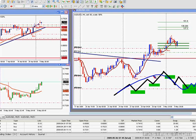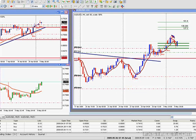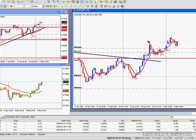If you ride in the 4-hour, you'll just look for a 15-minute swing fib. Or if you have no resistance... I'm not going to be able to get to all these questions in detail. But if you have no resistance, then you can use a 15-minute swing fib. If you have resistance above there, you've got to wait for a move fib.